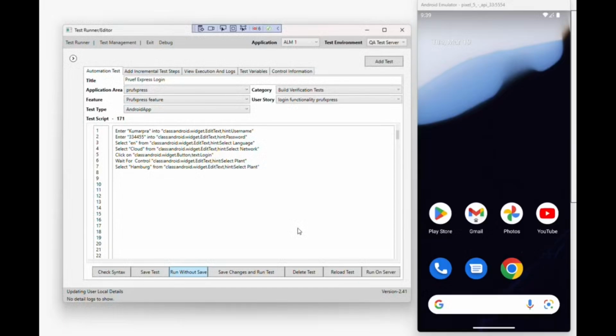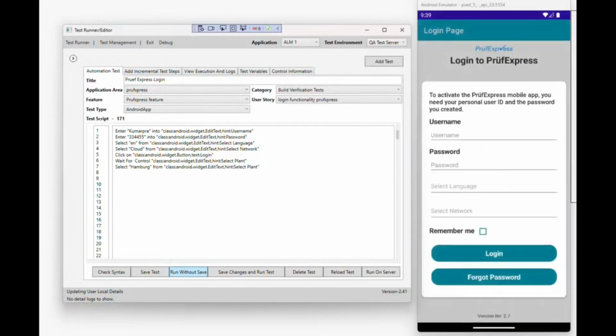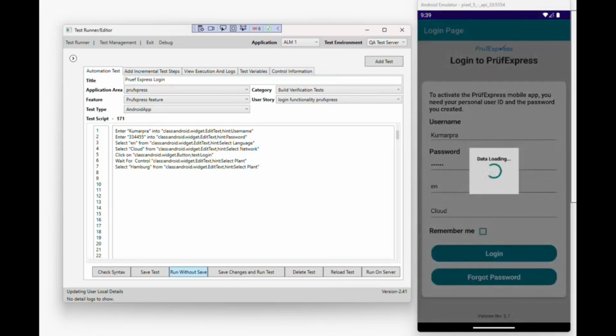With TestNinja, you can also do automation testing for both iOS and Android mobile environment. As you can see here, we are running a test scenario in Android environment.